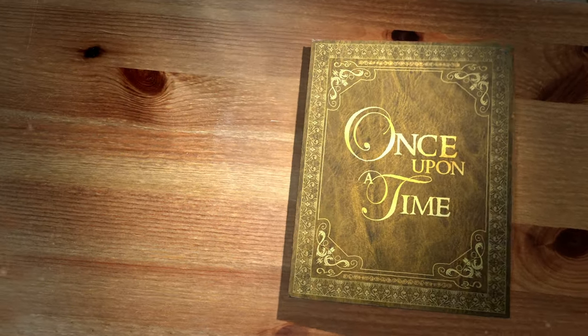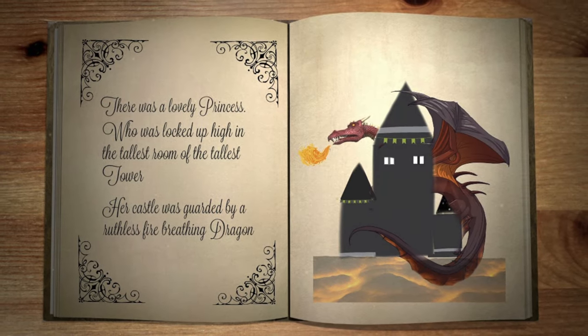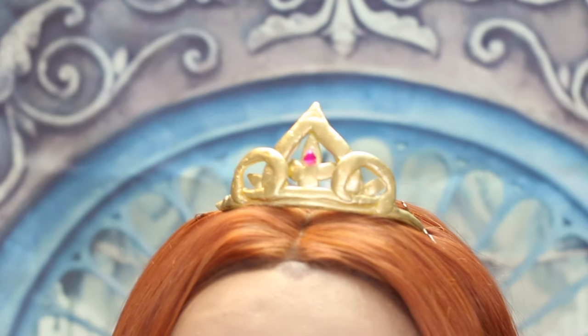Once upon a time, there was a lovely princess who was locked up in a tower guarded by a fire-breathing dragon. She waited and waited patiently for a brave knight to come rescue her and live happily ever after.